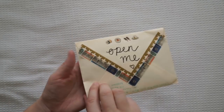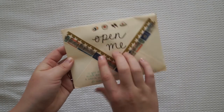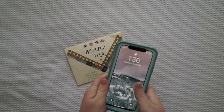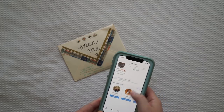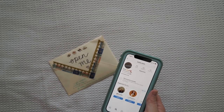All right, so this next one here doesn't actually have a return address. Oh, I love this paper so much. And these sushi, so cute. But on the back, she's given me her Instagram. So I'm just opening it up and I found it. So I followed her and hopefully she'll allow me to follow her back. But I'm sure she will because she asked me to give her a shout out.